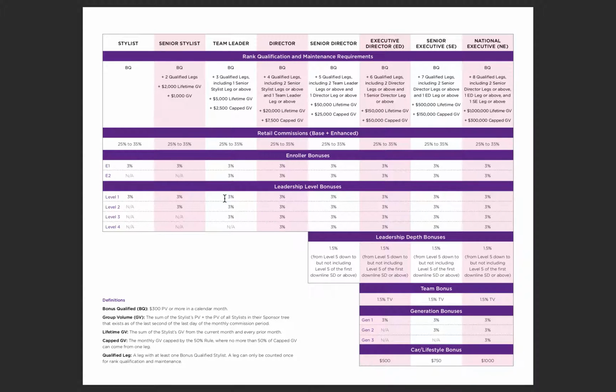Now down here, I'm earning 3% on my level 1, Sue, 3% on my level 2, Jane, and now I'm earning 3% on my level 3. So Sue has Jane and Molly, and then let's say that Jane has enrolled a stylist herself, whose name is Melissa. So I'm now earning 3% on my L1 Sue, 3% on my L2 Jane, and 3% on my L3 Melissa. Molly is my L2. I'm still earning 3% on her, and everyone else who's in my tree, because I would have more stylists than that in my downline to have qualified as team leader.